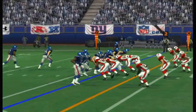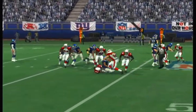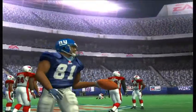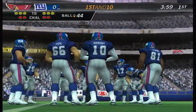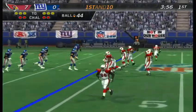Arizona comes out in a 4-3. Hand it off. They'll go with a play fake. With the throw, Watson is there on the stop at the 44. Nice call going to the air, and that'll move the chains. So they have first and 10 here. 44-yard line.